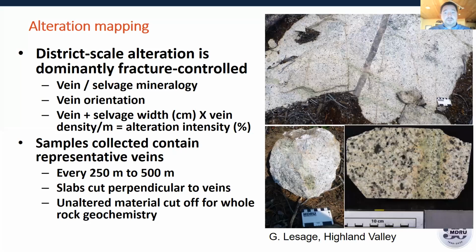However, if you have a large regional area to cover, you have to make those choices, and mapping scales based on your target area can reflect that, as well as the surface outcrop availability in the areas that you're going to identify.